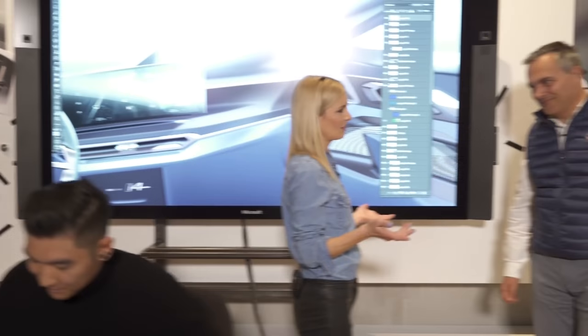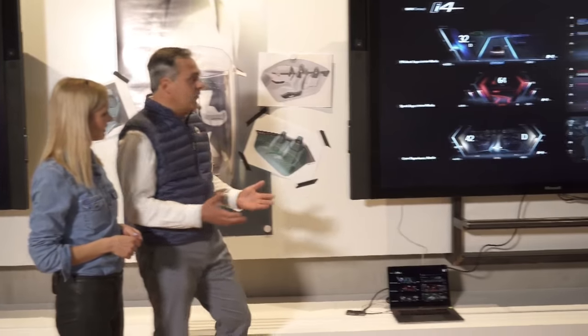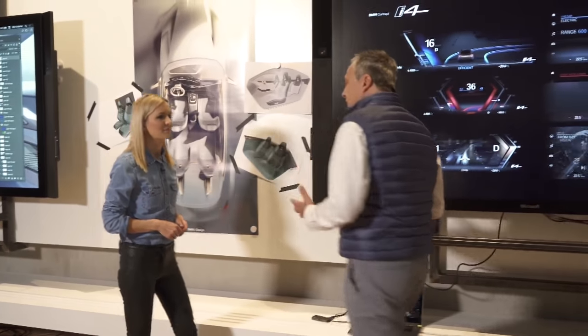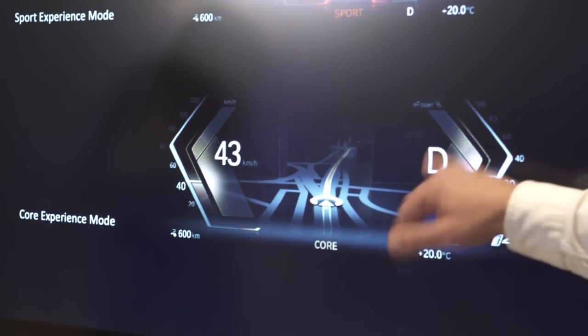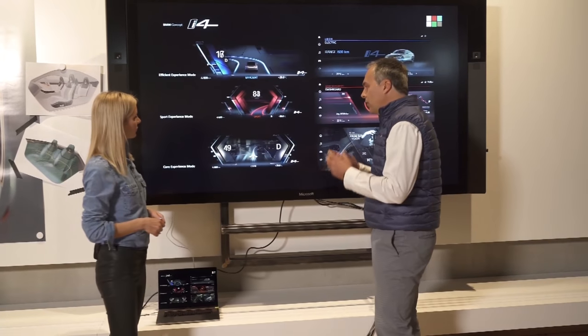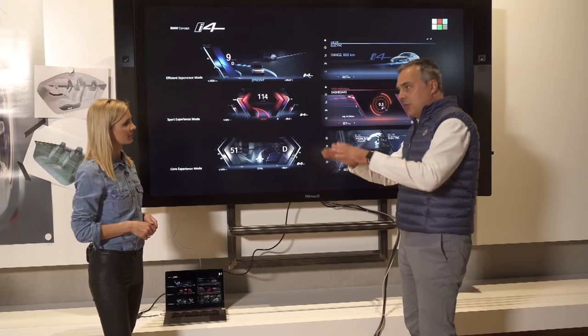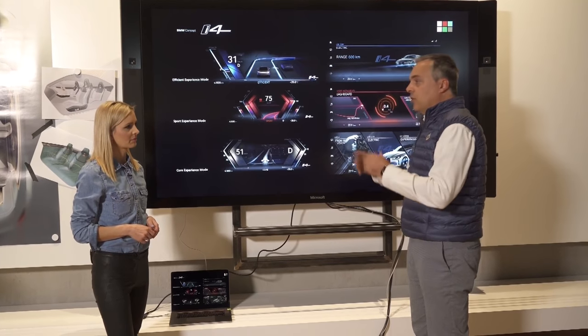Olivier, I think you know a little bit about it. Can you tell me something? Sure. With the BMW i4 concept, we present for the first time the integration of a curved display with a completely new user interface design based on different experience modes. For example, the core experience mode is for me the best balance between elegance and sportiness. But it's also a great harmony between the digital content and the whole interior of the car. Very nice. The user interface goes beyond the limit of the screen. So light and sound are also part of the global user experience we propose inside the car. Okay, Olivier, and what does it look like when all of this comes to life? Let's see.